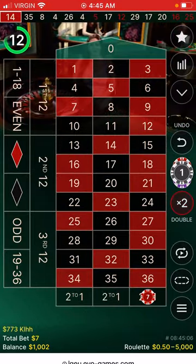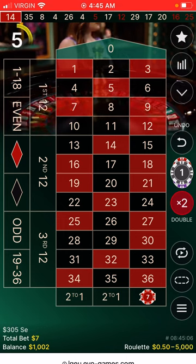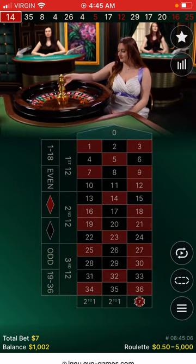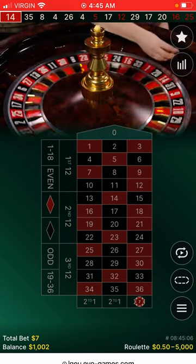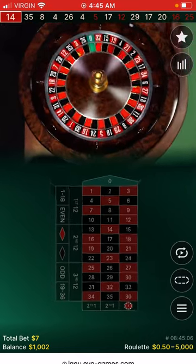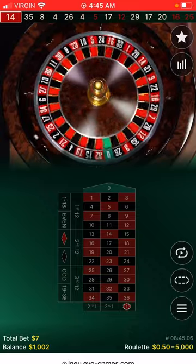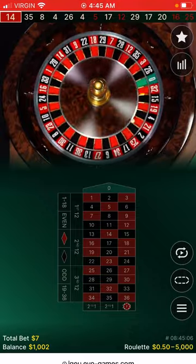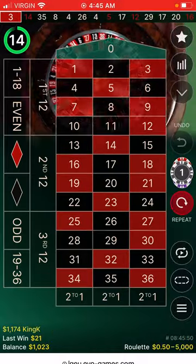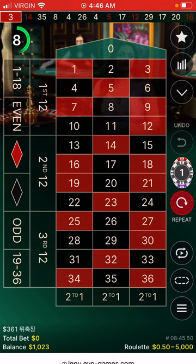The loss. We'll go 7, only up $2 in profit. This has been a very slow grind. But at least I'm still up. Ooh, doctor. Came up 23. So 7. Okay, let's go back to flat betting.